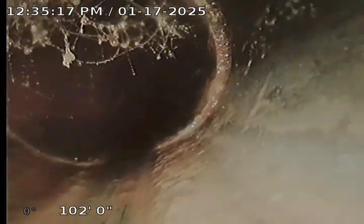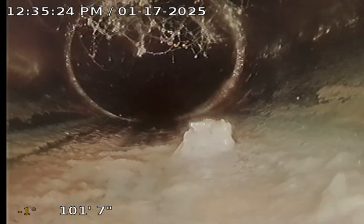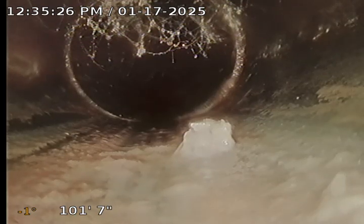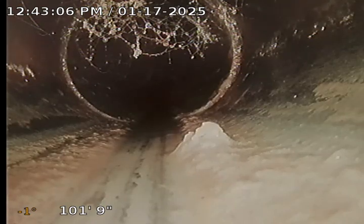Some more cobwebs there. We're past 100 feet right here, so we're going to pause the video for a second and go double check the side of the house. I don't recall there being cleanouts over there, but we're going to double check. Okay, so definitely no cleanouts along the west side of the buildings and property all the way to the front of the house.